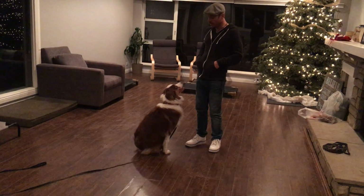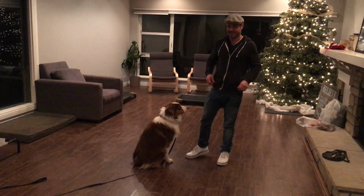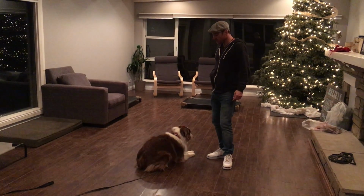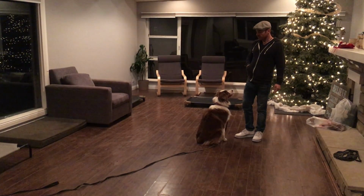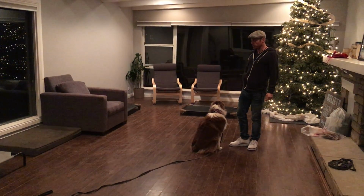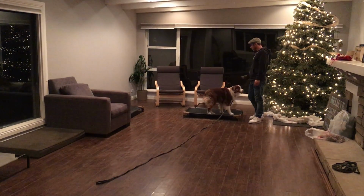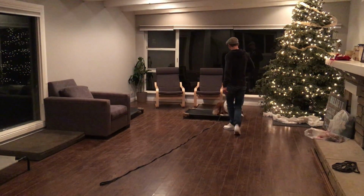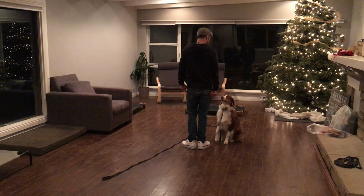Hey, good girl. Sit. Good. You guys notice no treat bag, right? Just use my pocket because you know I just can't do the treat bag. Come. Sit. Good. And when I said no to you guys, she lay down. I think she thought she was supposed to be laying down. Come. Good. Good. Sit. Down. Good. Come. Sit. Good. Come.